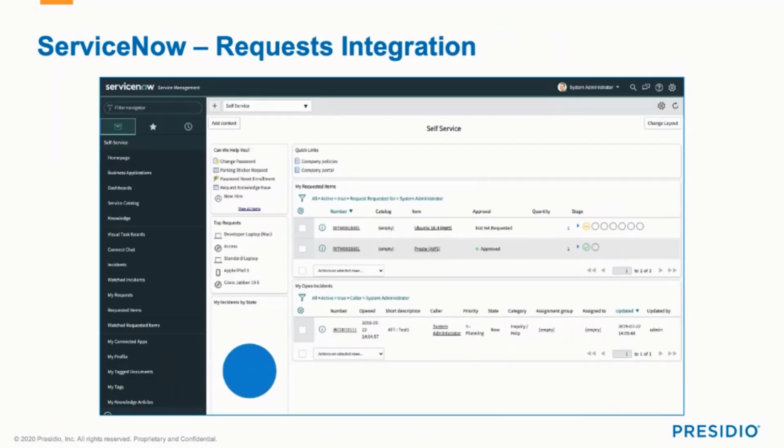From the request integration standpoint, you can see here in the middle of the page, we have two different examples. One is the 16.4 version of Ubuntu, which we went through that user flow. And then we also have one below that for Presto, which has already been approved, to just depict what it would look like from a customer use case. So once the end user logs into their ServiceNow and navigates to their open requests, they'll be able to see, one, any open requests that might not have been approved yet and are going through the flow, and any prior approvals or requests that have been approved since the last time they've logged in.